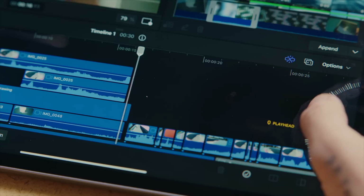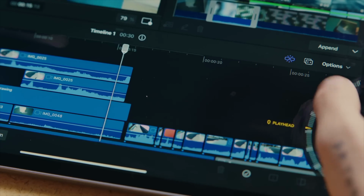Apple gave us Final Cut for the iPad. Sort of. Just let me explain.